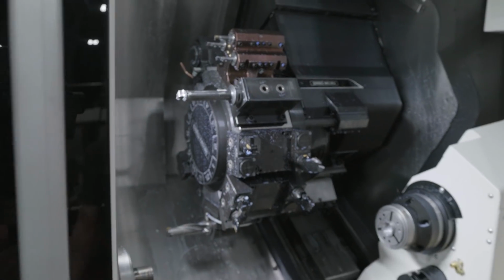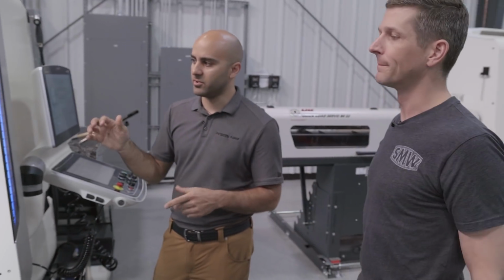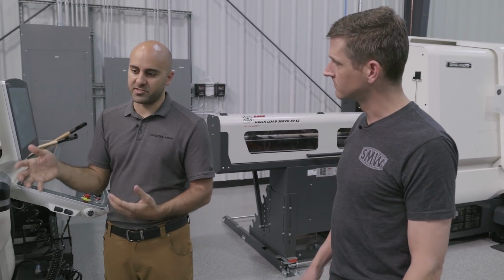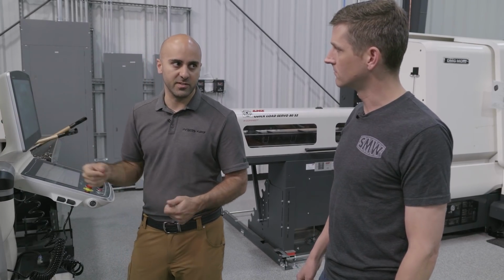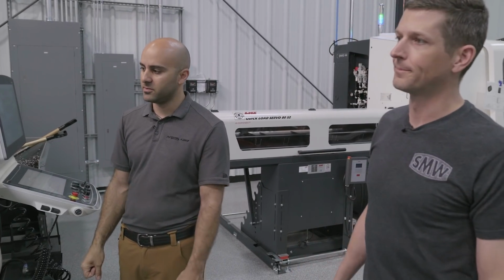Do the blocks on the turret stay on there? Meaning if you change parts, you don't have to pull any blocks off. Correct, yeah. The goal, especially with a lot of the multi-station blocks, was not necessarily to fit a ton of tools, but to always have some open spaces, in case we have an odd job that we have to throw a block in, we're not having to remove stuff. We always keep it set up.